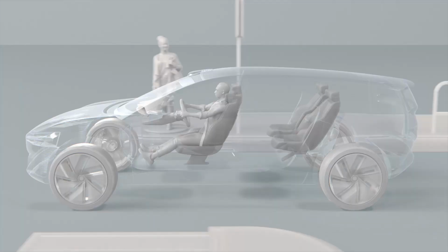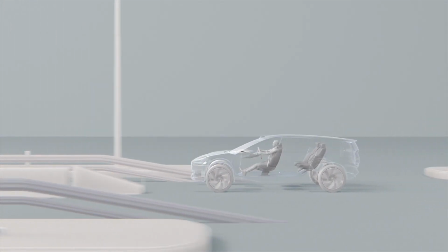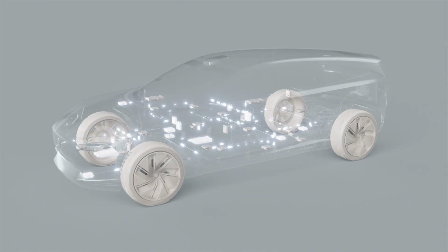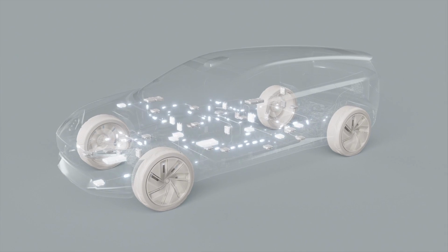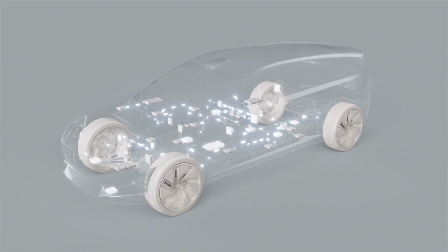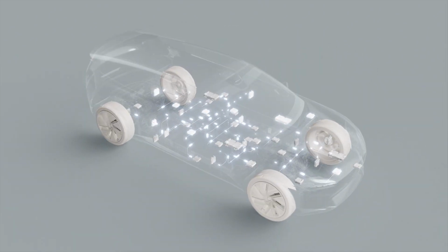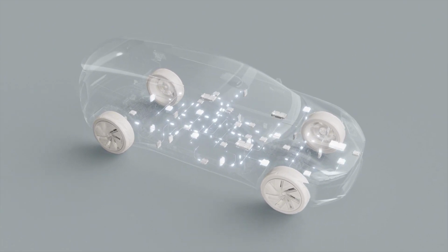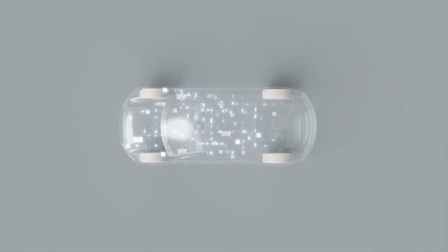And of course, with the next generation of cars, there will be an increased level of autonomous driving capabilities built into the vehicle system. And powering that increased autonomy is a new autonomous driving computer developed by Volvo in collaboration with NVIDIA. Yep, it's those guys who develop the graphics cards in your gaming computers.